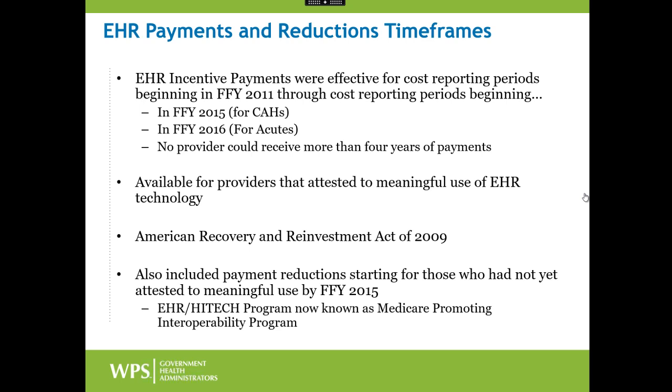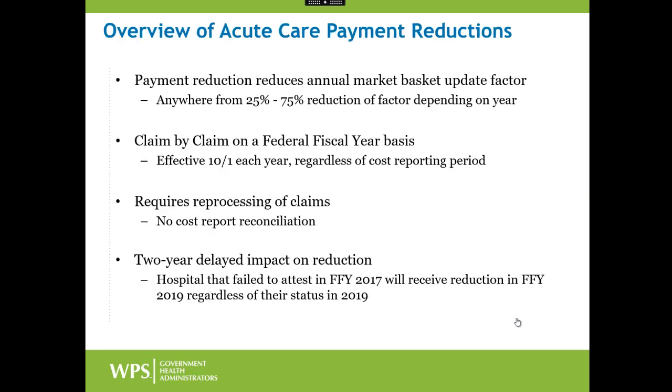The other thing I want to mention is that originally this was referred to as either the EHR incentive payment, the HIT payment, the high-tech payment. There are a variety of names for it. Now the terminology is Medicare Promoting Interoperability Program. That's the term for basically the reduction side of things. This is, as we discussed, legislative, it's been enacted into law, and until Congress decides to remove this, these payment reductions will continue to apply.